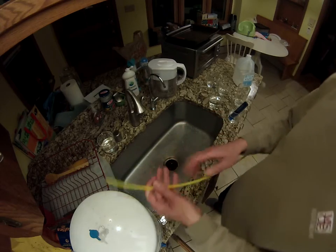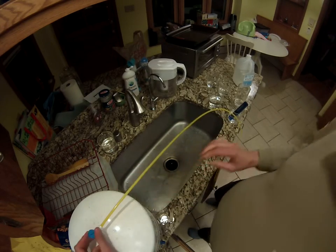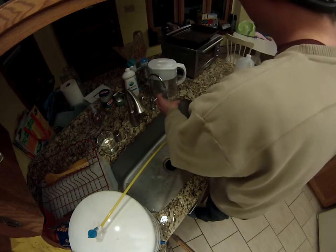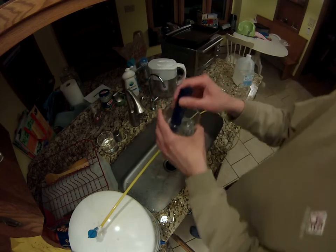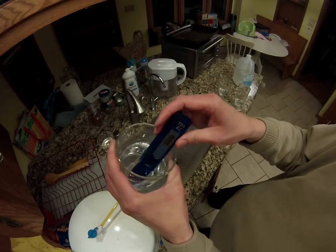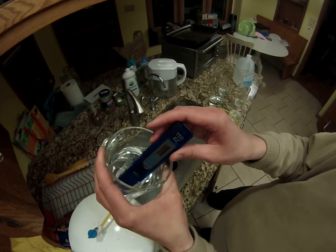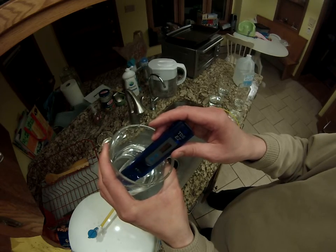Then we're going to see what happens when we remineralize in stage 6. That's showing up at 18 parts per million. So that's about 13 parts per million of calcium, we hope.